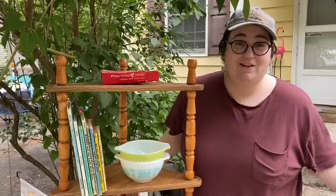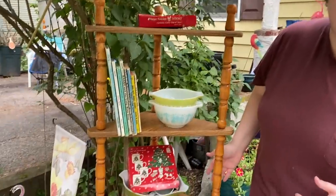They had some really nice dishes and cookware, but they were outside eating, so I didn't want to be too loud and video everything, but we did end up grabbing some stuff. All right, and we're back from garbage picking. That was a great adventure. It was pretty short, but we found an incredible haul.